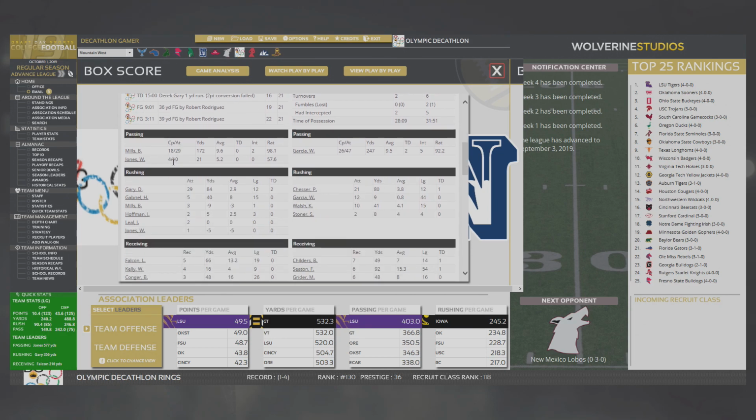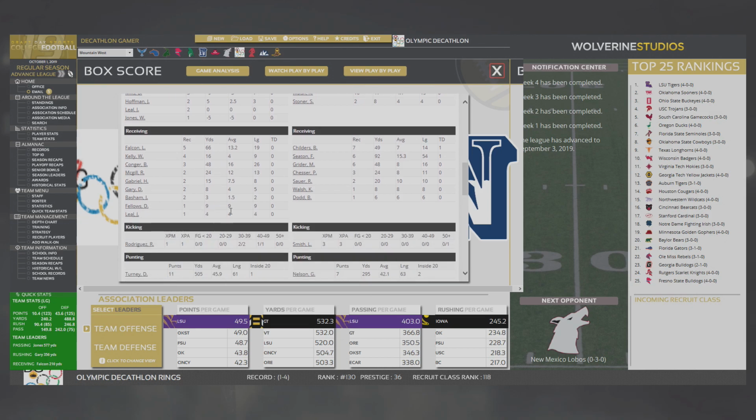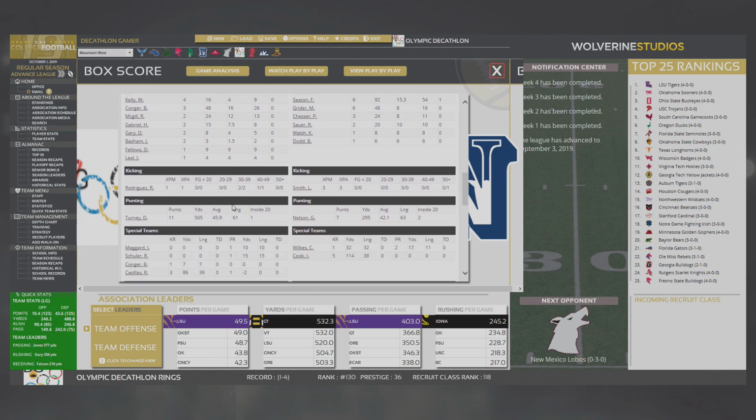And there you go. Mills, 18 of 20. Ooh, what happened? Jones, 4 of 10. Not sure what happened. You can see just how big of a difference there is in the quarterback rating between the 2 guys, despite 2 interceptions for Mills. Gary, good day for Gary, even though he was only getting 2.9, but he just kept hammering it home. Gabriel had one nice long 15-yard carry. Good distribution among the receiving corps.